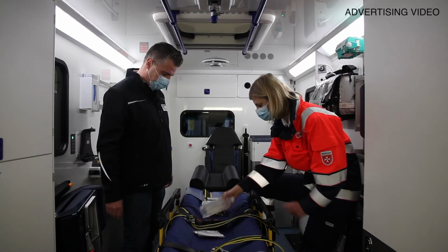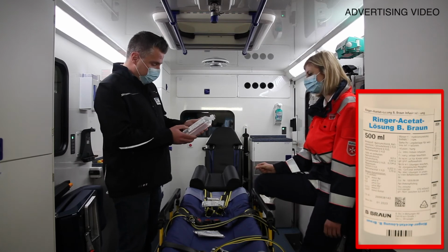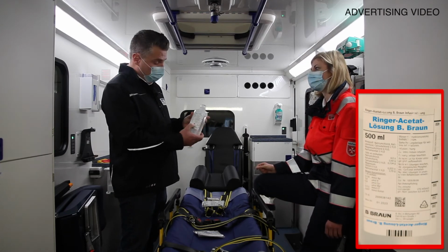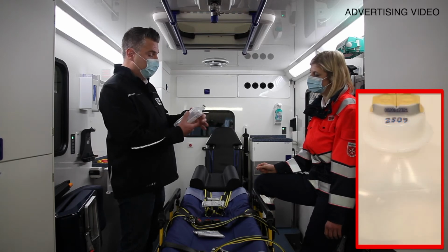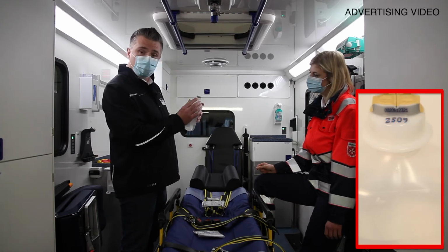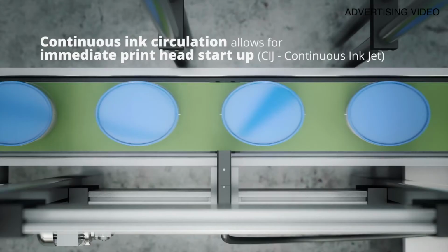Next, the infusion. We need this every day. It is marked in 2 ways. First, we have marked the data matrix code in high resolution, including the batch code and best before date. Additionally, there is another batch code created with a continuous inkjet system. That is made necessary by the product geometry.